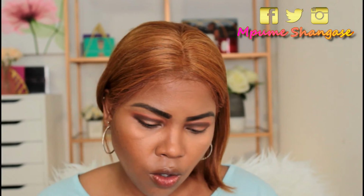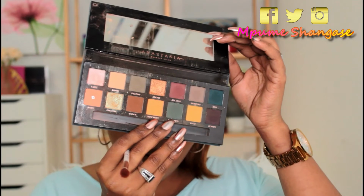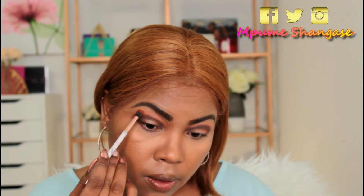I'm going to go back into Subculture, and I'm going to go into New Wave, which is that orangey shade there. And I'm going to use that just to blend out this harsh line.